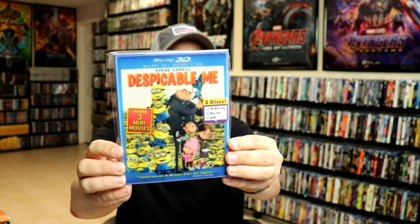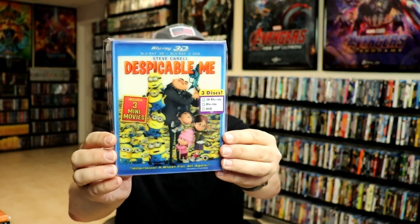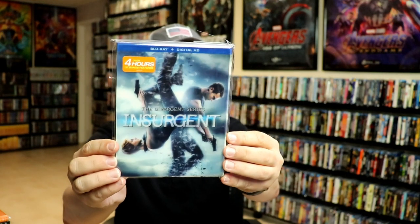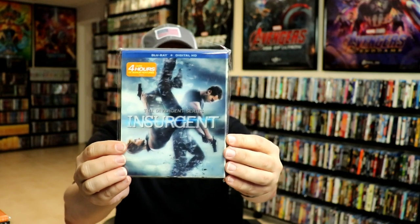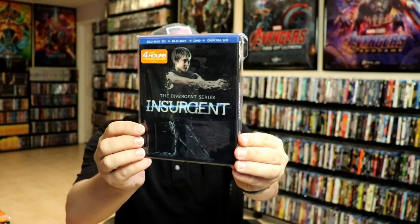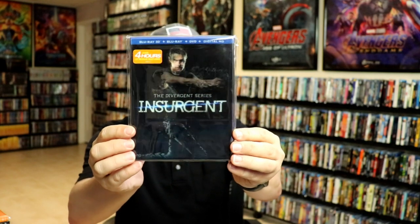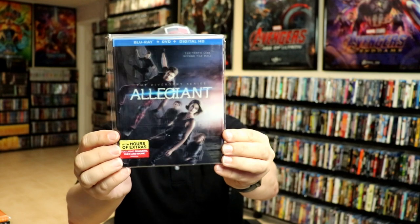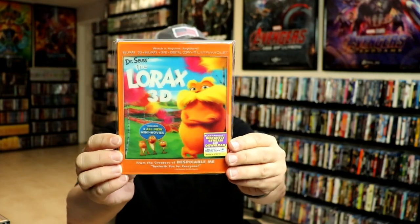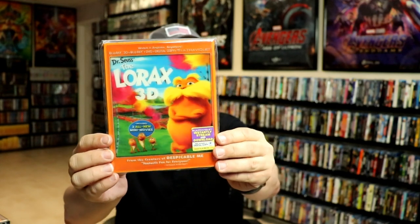We have Despicable Me in 3D. This has just a little bit of movement, but nothing really major. We have Insurgent. So not much movement on this one. We have the 3D version, which actually does change the characters. And we have Allegiant. Not much with this one. Okay, we have Lorax 3D. Just a little bit of movement on this one.